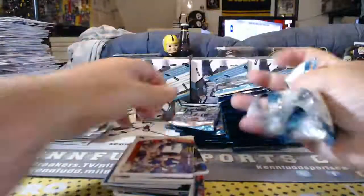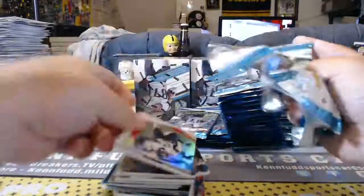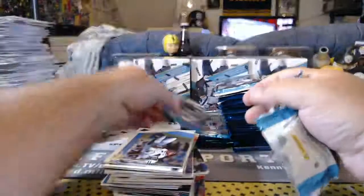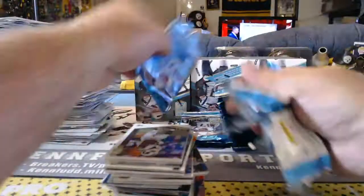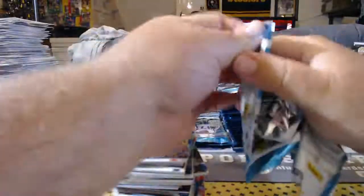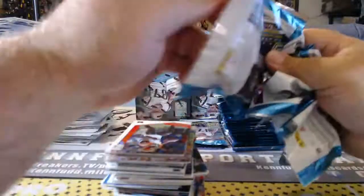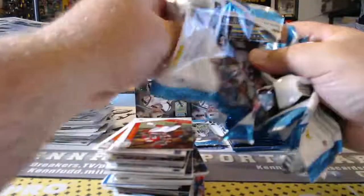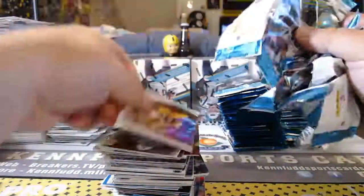Woo, this is so exciting. Anybody else like watching paint dry? The cards themselves are actually pretty. Still haven't had a real big boom rookie yet, have we? We're due for one.